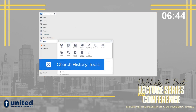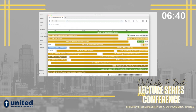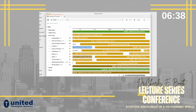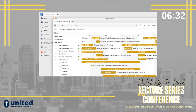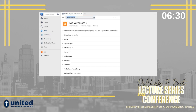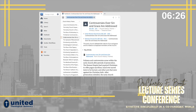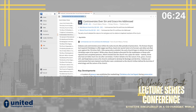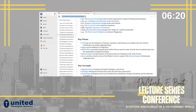Logos 10 also brings an entirely new set of tools to study church history, starting with the Advanced Timeline, which provides hundreds of new filters, new groupings and display views, and quick access to the underlying resources behind each entry. Additionally, the Factbook now contains a vast collection of church history themes, which expose how theology developed in relationship to concurrent people, movements, and events.